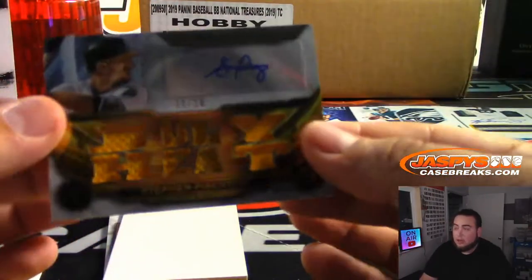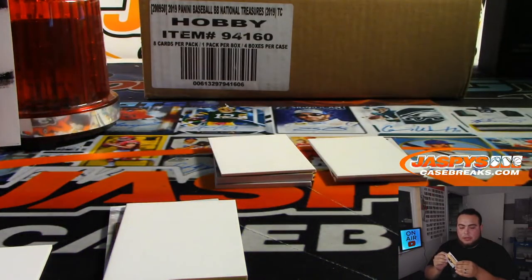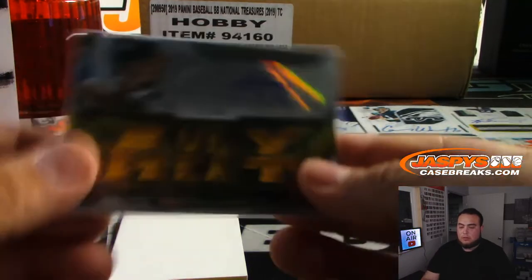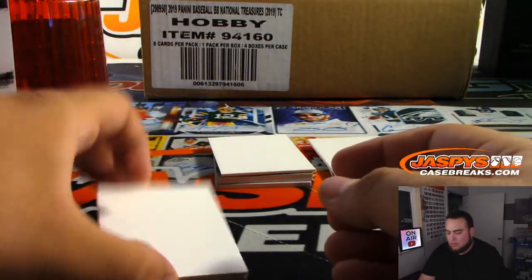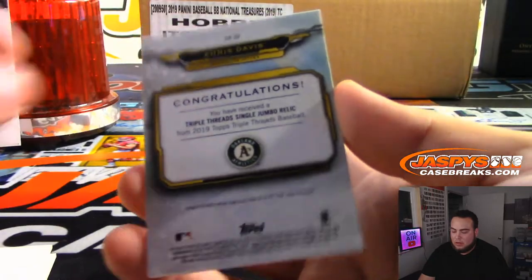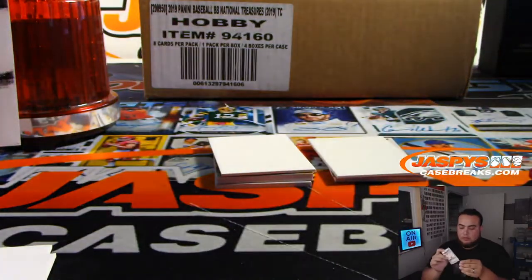Steven Piscotty, 11 out of 18 for the A's. I feel like that's the first time I called the A's as well. Mary Lou. And Chris Davis, 18.